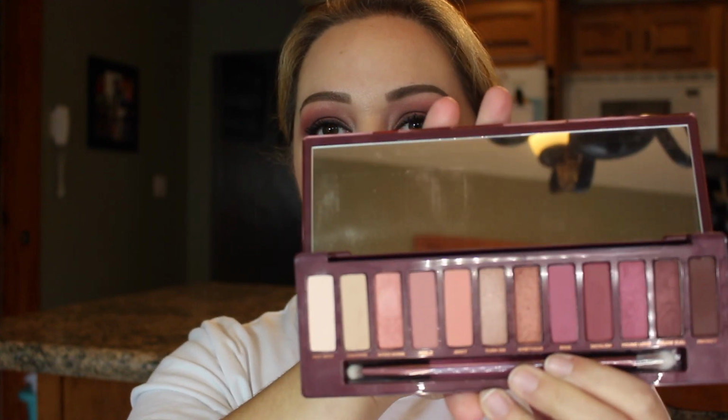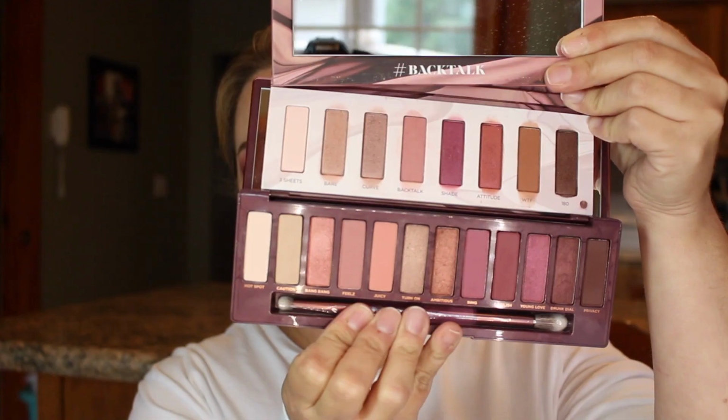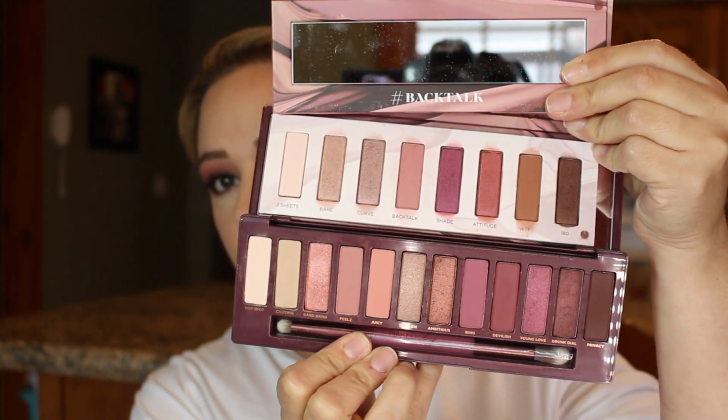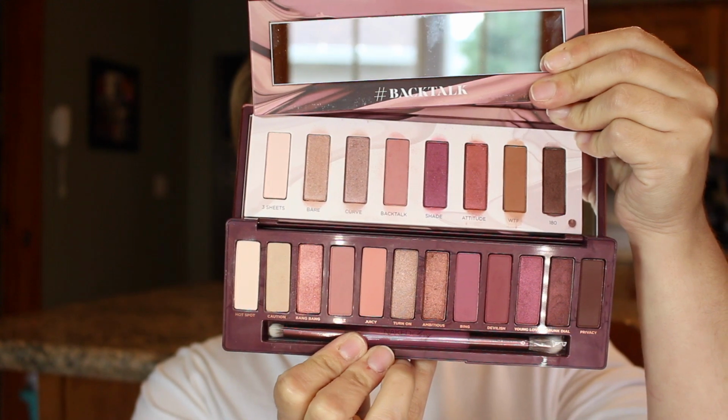Now I'm just moving on to the eyeshadow palette. This is super on trend for 2018. I think every single brand has come out with this eyeshadow palette scheme. We've actually seen this earlier this year from Urban Decay with the Backtalk palette. I feel like this is more of an extended version of Backtalk. So actually, let me go get Backtalk and we're going to hold them together. This is Backtalk along with the Urban Decay Naked Cherry.